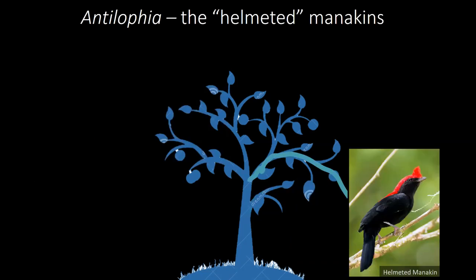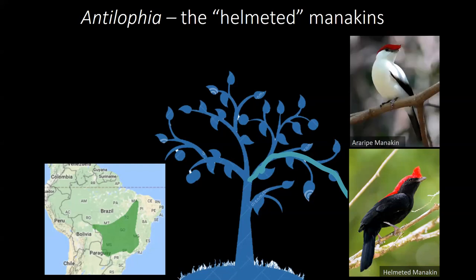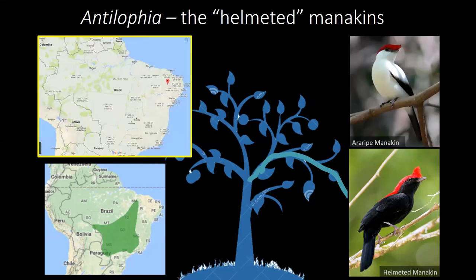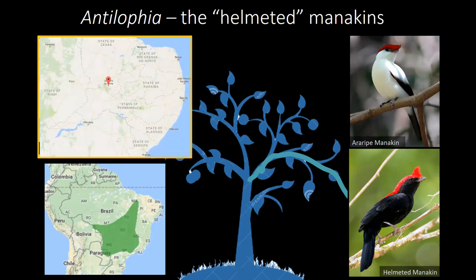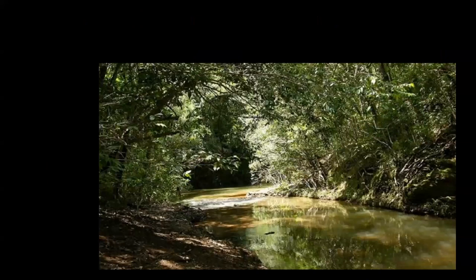In the genus Antilophia, these are the helmeted manakins. They're two different manakins that are found in Brazil. The helmeted manakin in South Central Brazil and the Araripe manakin in this little tiny patch of Atlantic forest. So keep zooming in. It's only found in this one extremely range-restricted section of an endangered forest in central Brazil. And this species was only discovered in 1997. That's how range-restricted it is. So there are currently only a few hundred birds left alive, and it is under extreme risk of extinction.